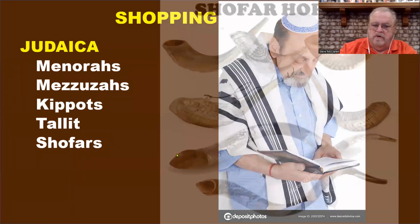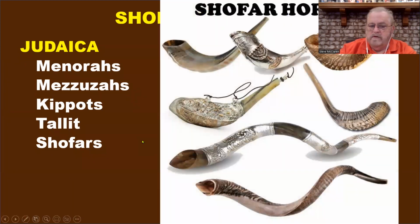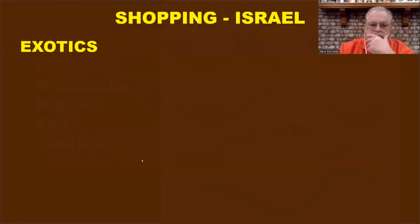And shofars are the big horns. These are animal horns that are used to blow, and they were the early trumpets of their day. And the Old Testament is full of the blowing of the shofar. They started every holiday with a shofar so that people knew when the Sabbath began and when the Sabbath ended. And we will go into stores where there will literally be bins, 3 foot high bins full of shofars. And you pick the color, the size, and the style that you want. Those are more than available there.